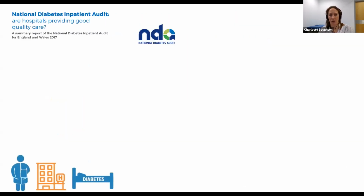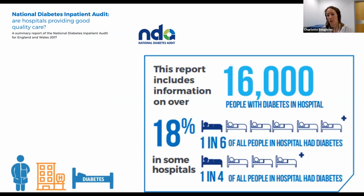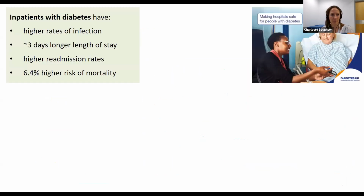So we have the National Diabetes Inpatient Audit of hospitals in England, and this is a snapshot audit which reports outcomes and the way that diabetes in the hospital is managed. And this report includes information on over 16,000 people with diabetes in hospital. And on average, that's 18%. So 1 in 6 of all people in hospital have diabetes. And in some hospitals, this is as high as 25%, so 1 in 4, and likely to increase.